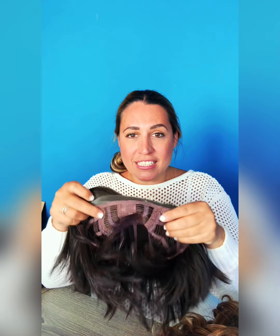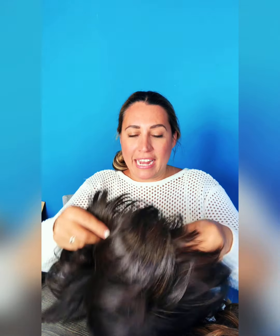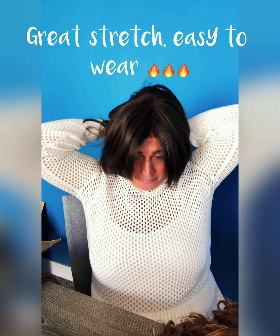This is the angled bob, which you can see also has front lace in the front. So you cannot see that I have a very deep widow's peak. This front lace around the front edges is just enough to make it look and feel extremely natural. As you can see, I am not even wearing a wig cap, and it is very easy to stretch over my head and get back into position very easily. And this is the angled bob, and it has the front lace.